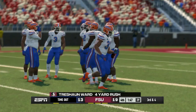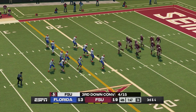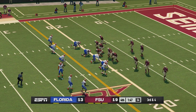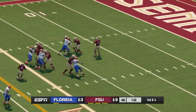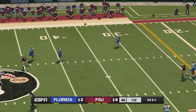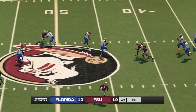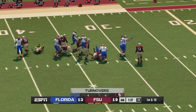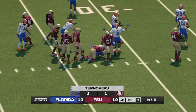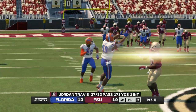Tackled after a decent run up the gut. Ward gains about 5 yards on the run. Florida is going to have to use their second time out of the half. He wants it all. And it's intercepted. Tackle around the 33-yard line. Defense just came up with a huge interception. That might be the biggest play of the game.